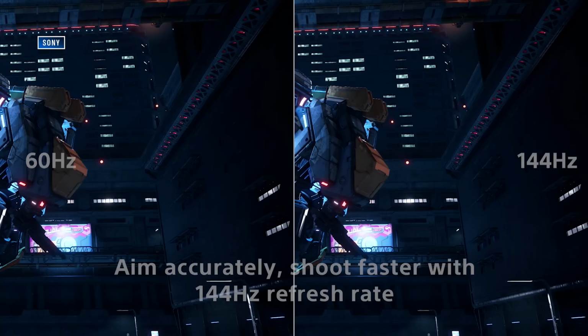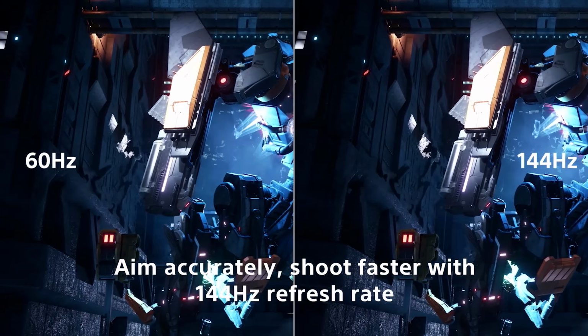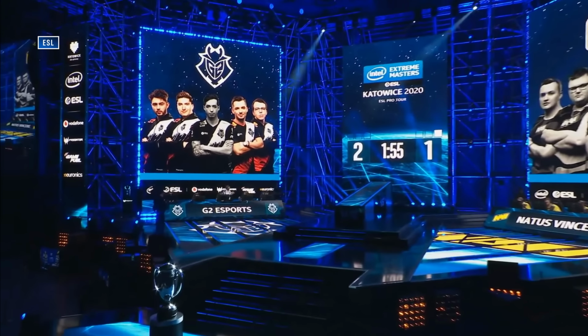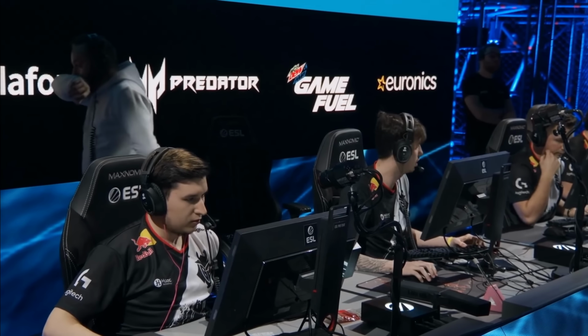It helps with your response time too. Higher refresh rates mean you see a new image more often each second. At 60 Hz, for example, you're seeing a new image about every 16.6 milliseconds, while a 120 Hz screen brings that down to 8.4 milliseconds. That extra time can make a pretty big difference in competitive games, which is why you see esports professionals generally go for a 240 Hz or even a 360 Hz monitor.